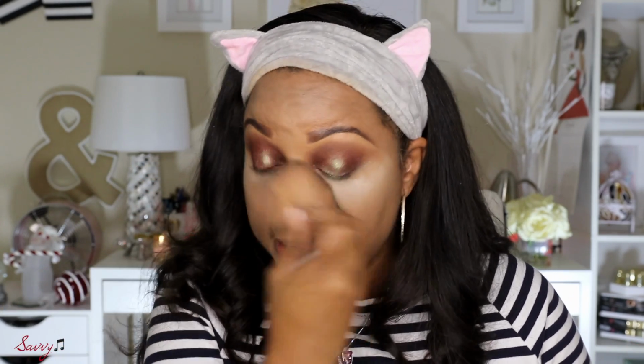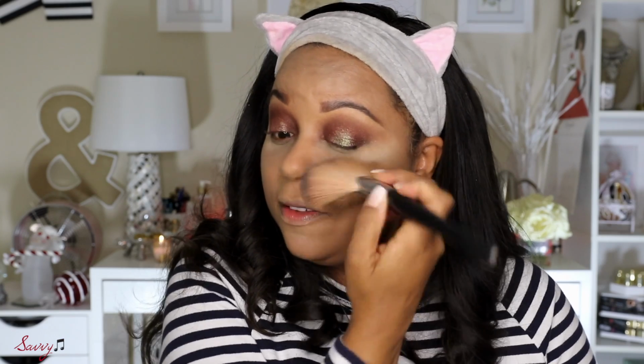I'm pretty satisfied with this. Let's dust this off. And the fallout was not too bad given the fact that it has so much glitter. I want to clean up the edges for this look. Lashes on. This is the Lancôme Monsieur Big. Okay, that's the mascara. I've really been liking this. Haven't used it with lashes, but just on my natural lashes, nice.